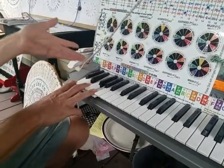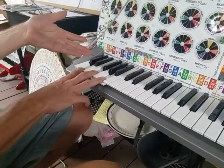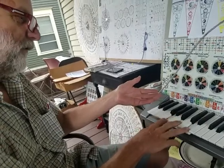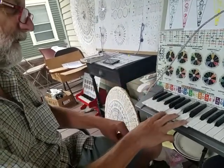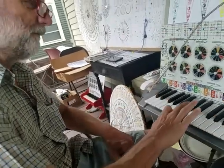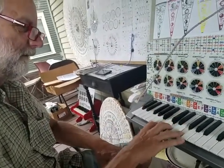4 plus 3 adds up to 7. 3 plus 4, 7. 4 plus 3, 7. 3 plus 4, 7. We get to the diminished chord here. 0 plus 3 plus 3, that adds up to 6.